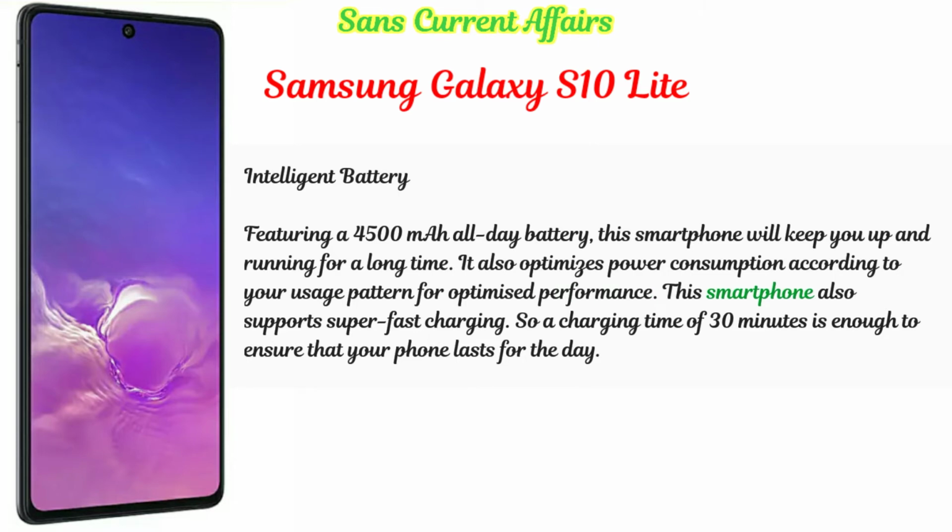The smartphone also supports super fast charging. So a charging time of 30 minutes is enough to ensure that your phone lasts for the day.